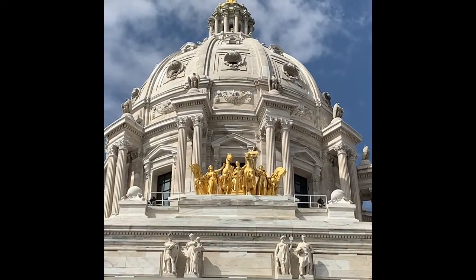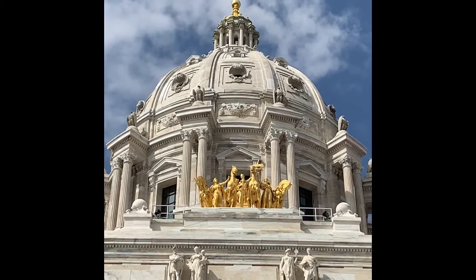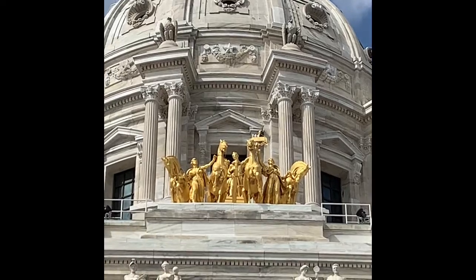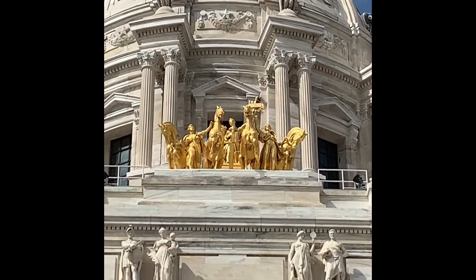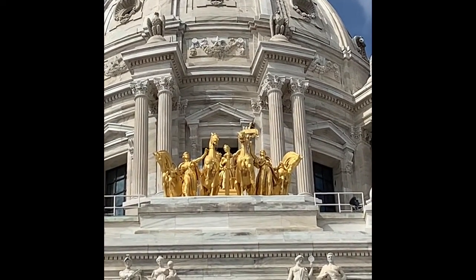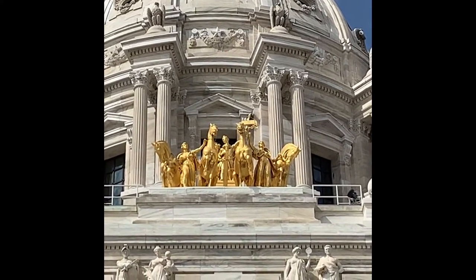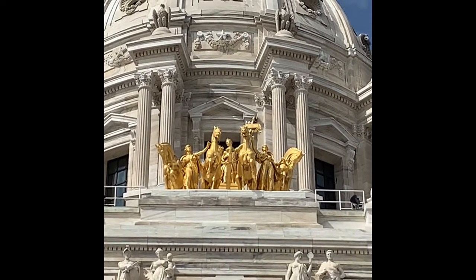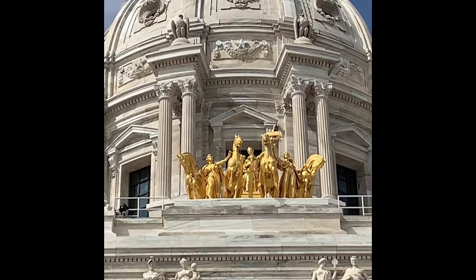One of the most majestic parts of our Capitol is this self-supporting dome. Below the self-supporting dome, you can see something that is called the Quadriga. Now that's covered in about 6 pounds of gold leaf. There are 4 horses. Each of those horses represents earth, wind, fire, and water. And then there are 2 other statues or people around there, and they represent civilization and prosperity. It's also called the progress of the state.